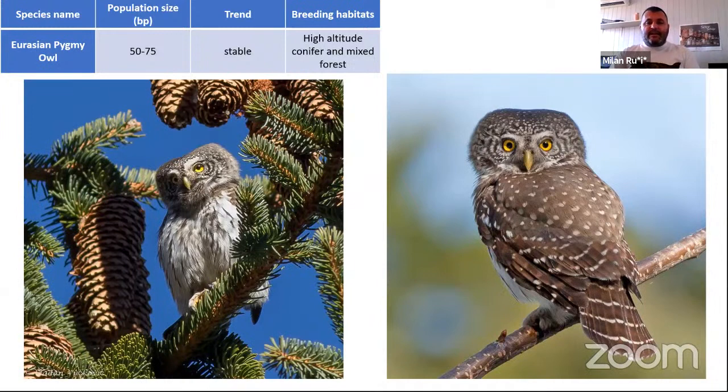We didn't take any special conservation measures yet. We may be putting up some nest boxes in the future, but this small owl species is not having trouble finding breeding hollows, because these forests are full of black woodpeckers and other species, so they can easily find breeding sites.